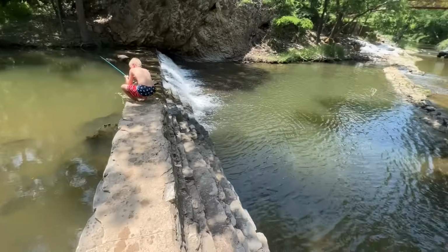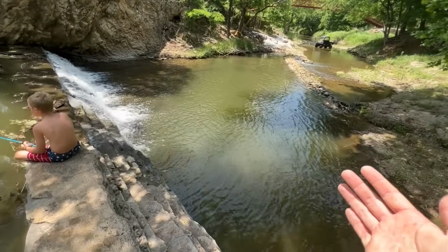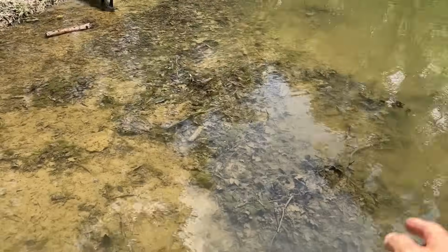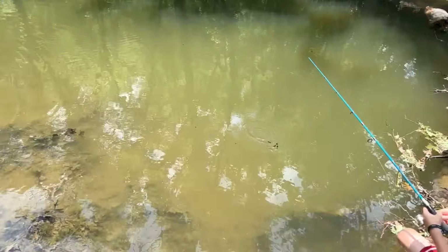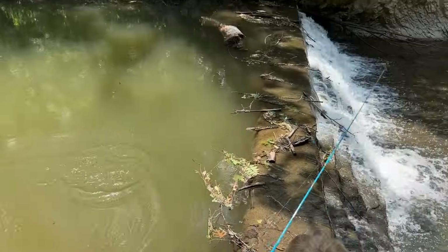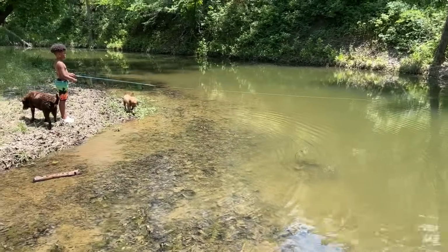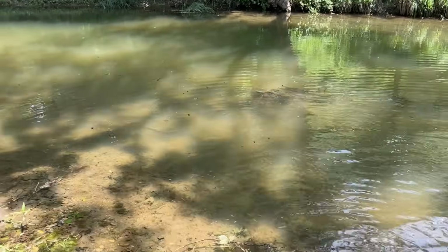So the creek's not back to 100% clarity like it should be after the flood. I am a little bit disappointed in how much leaf litter and nastiness is still in here, but we had 4 inches of rain, and it didn't flush out everything like I was hoping. It does look a lot better than it did, but we're not quite cleaned out yet. Oh yeah, little bitty snake, but look at the trash out in there.